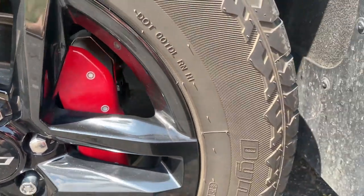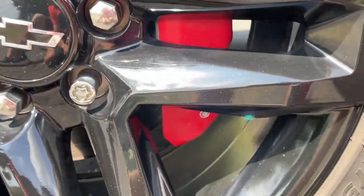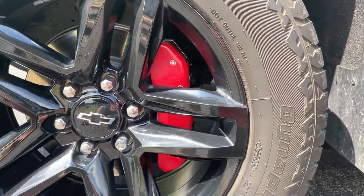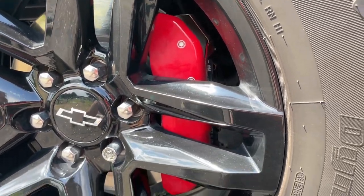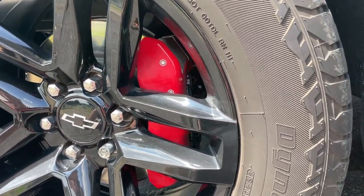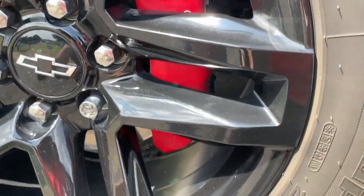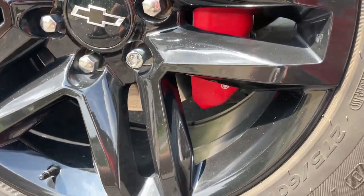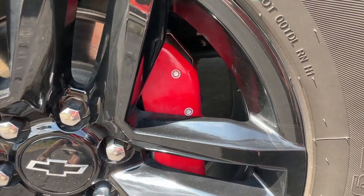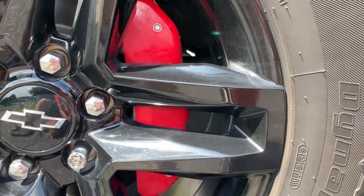Now, I know caliper covers get a bad rap because they're fake or whatever, but what I was looking for was maximum color. I wanted a really decent pop of color there, and I wanted it removable. If I sold the vehicle or something like that, I want to be able to get them off, or maybe if I traded up to a new version, which I actually did. These came off my 19 RST and then went to my 20. With the 20 inch wheel, they fit very well. They might be a little snug on an 18, so I would caution you on that.